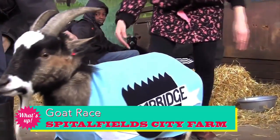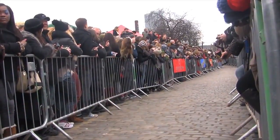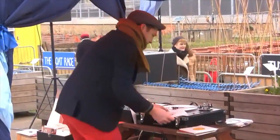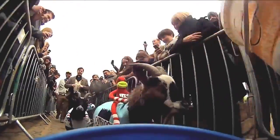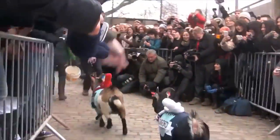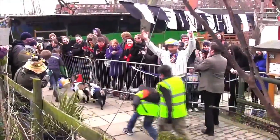Centuries of rivalry, years of training, 2 goats, 1 glorious race. On the 6th of April this year, at Spitalfields City Farm, you'll find the annual goat race. If you're looking for something alternative to do, that's slightly batty, slightly quirky, unusual, and you're never going to see anywhere else in the world, this is it.